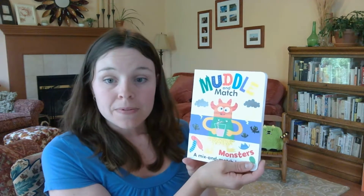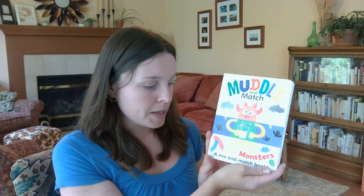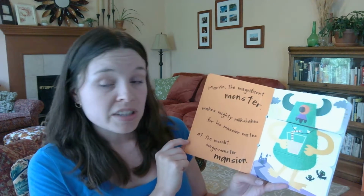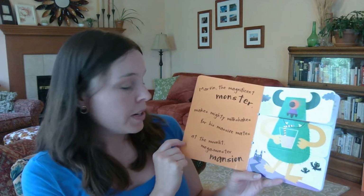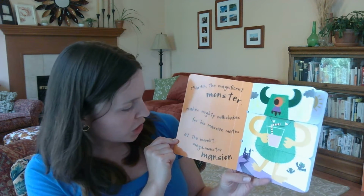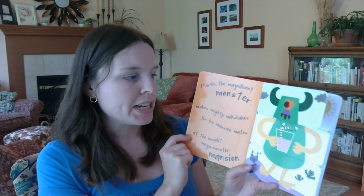Muddle and Match is a fantastic series of books. We have a couple new ones in the mix. This one's monsters, and there's jungle animals. I love these because of the alliteration in the story, and the creativity that a child can have in creating their own monsters. But if you're not familiar, I'm going to read you a little bit so you can get a taste. Marvin the Magnificent Monster makes mighty milkshakes for his massive mates at the Moonlit Mega Monster Mansion.